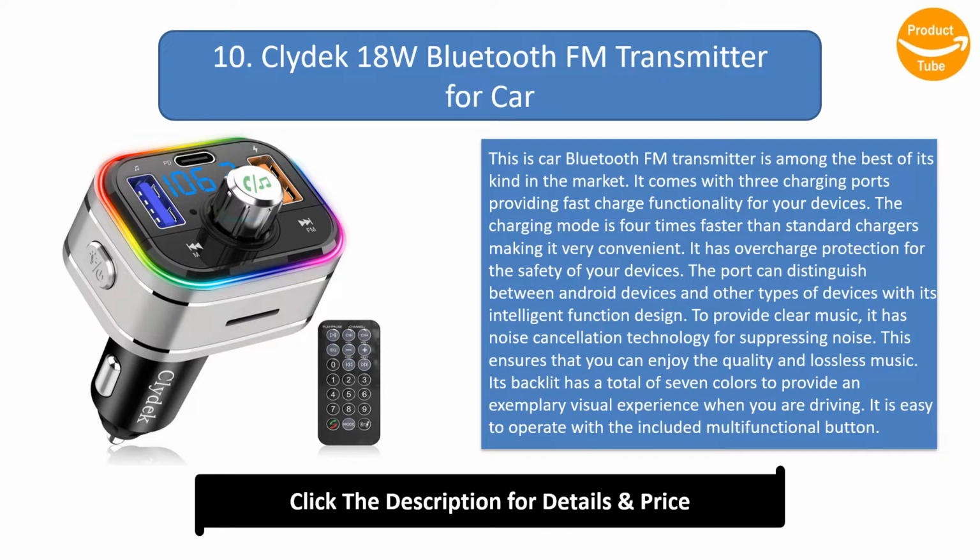Its backlight has a total of 7 colors to provide an exemplary visual experience when you are driving. It is easy to operate with the included multifunctional button. Therefore, disconnecting the Bluetooth and shutting down the digital screen can be accomplished with a button press. It provides hands-free call reception without any amount of interference.